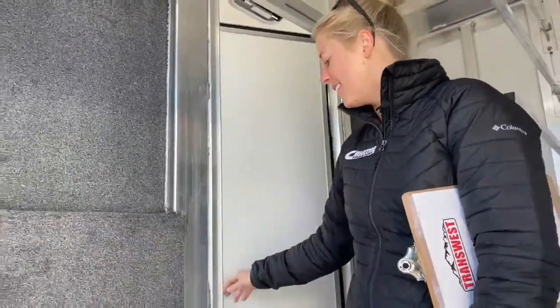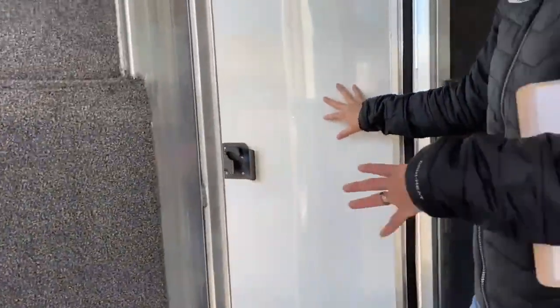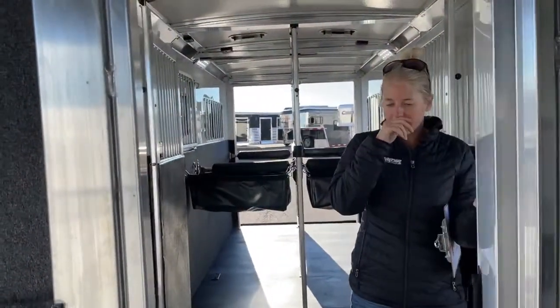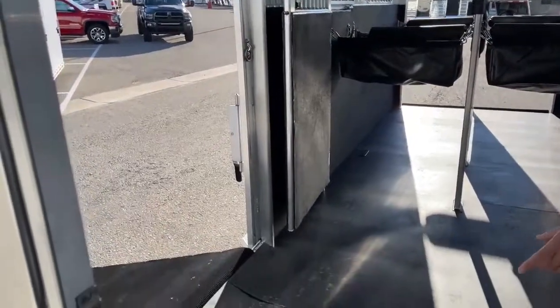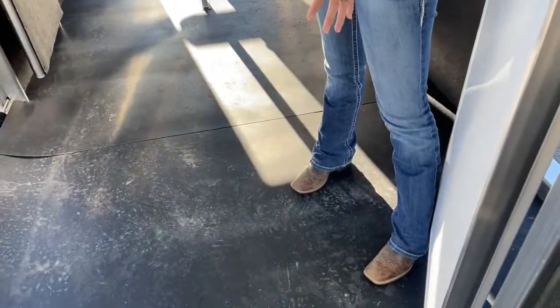And then the really cool thing that everybody loves on these 2+1s is we have a little pass-through door. That pass-through door is really, really nice if you're using this first stall for storage. I know a lot of people that use these 2+1s. This first stall, if they're just hauling two horses, is where the catch-all goes for coolers, hay, tack trunks. You have so much room here.